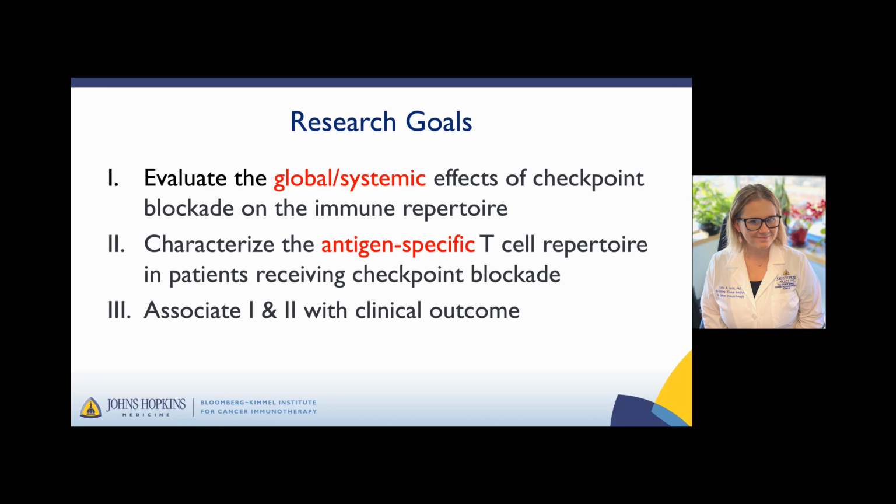So not just looking at T cells that are in the tumor or T cells that expand in the periphery, but really let's look at the T cells that are arguably the most important to the anti-tumor immune response, and that's T cells that recognize the tumor. And then, of course, of clinical interest, we really want to identify things using these approaches that can associate with clinical outcome and hopefully impact patient care.